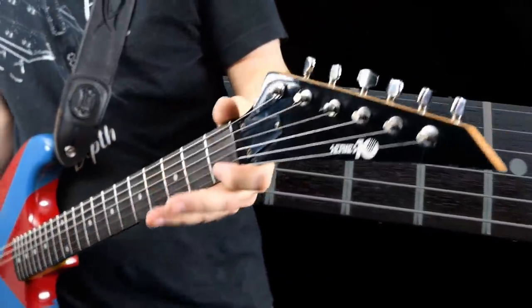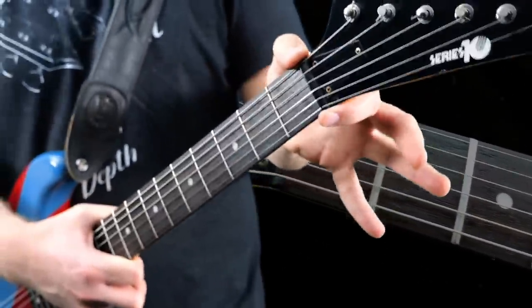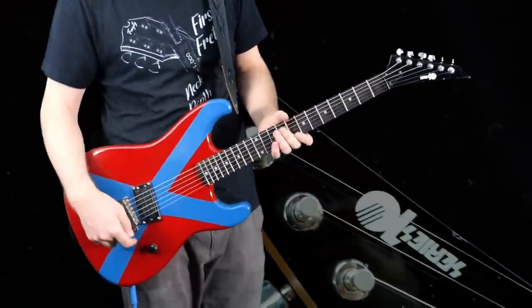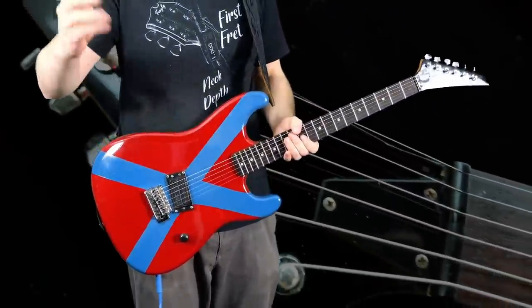It doesn't stay in tune the best, but it's not so much the tuners that affect your tuning stability. It's about the setup, how the nut is cut, and everything else. But since two of the tuners are kind of hard to turn, I would just suggest replacing those anyways, because this guitar's got good bones. It just needs a little bit of help to get to that whole next level.